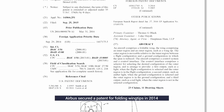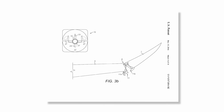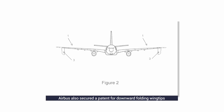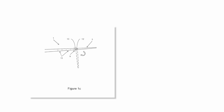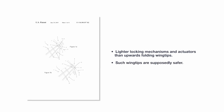It planned for its wingtip mechanisms to be, quote, pivotable in relation to the fixed wing. As well as securing a patent for 777X-like upward folding wingtips, Airbus was also granted one for those which fold downwards. The European manufacturer stated several advantages to this design. The technology would use lighter locking mechanisms and actuators than upwards folding wingtips. Such wingtips are supposedly safer.